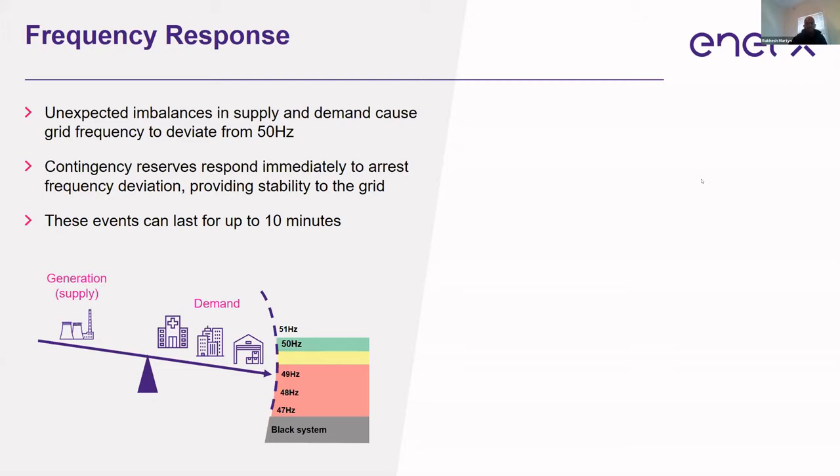You can think of it as this sort of seesaw effect that you can see at the bottom there. Suddenly demand is outstripping supply because supply has suddenly reduced. So the way in which you can help to address this is to reduce demand and flatten out that bar, and Enel's virtual power plant provides that service.